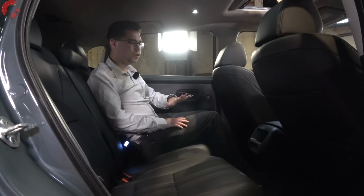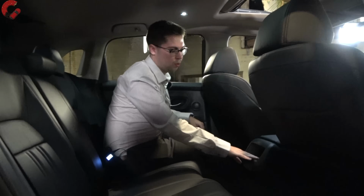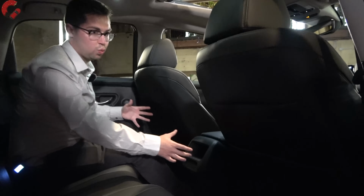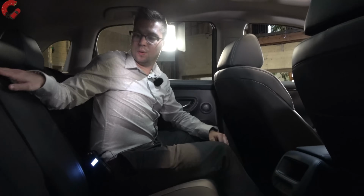Now, as far as the features, there really aren't very many. This is the fully loaded EXL. We have this little area. This is where vents would be. It does not appear to be offered on the HR-V. Down below that, this is where maybe heated seats would be, but that also does not appear to be offered on this EXL trim level. However, it also does not appear like we have a center armrest here in the middle.